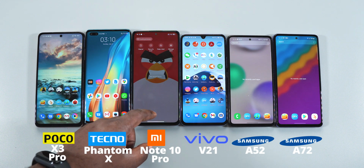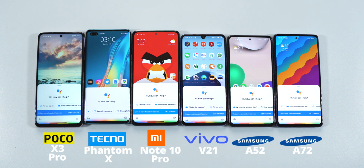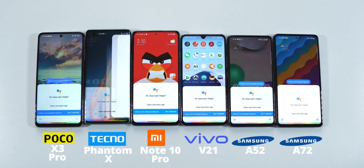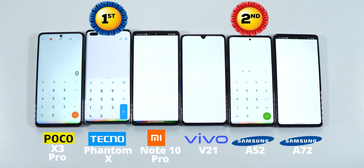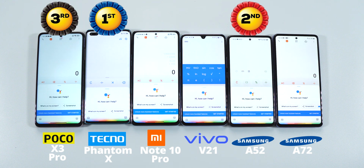Round 2, and it's time to see which smartphone opened applications the fastest. I will be using the Google Assistant to launch the apps. Open Calculator app. Opening calculator. Time for some slow motion action. The Phantom X takes first place, followed by the Samsung Galaxy A52, and third place goes to the Poco X3 Pro.